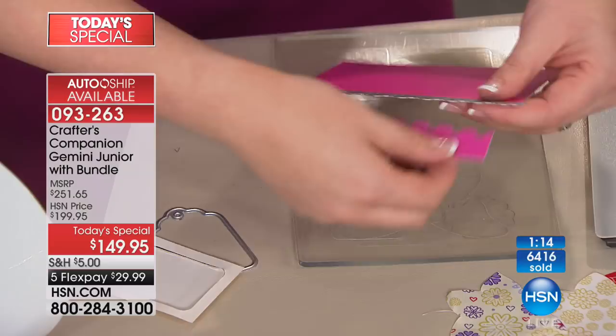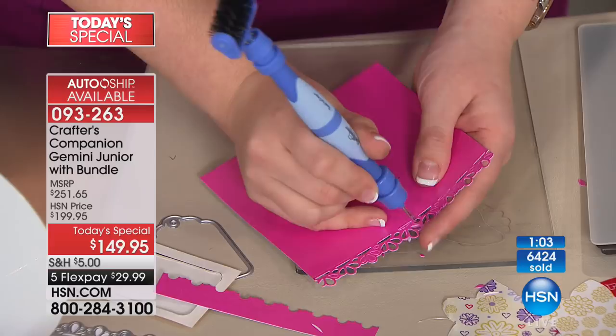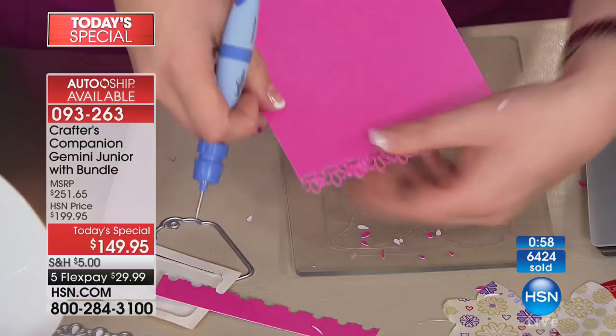Now look at this. If I just pop out the extra pieces here, look how beautifully detailed each one of these is. It's just like having all those border punches. So you're talking over $100 worth of border punches for $15. And about a minute remaining. That is still available, but getting limited.